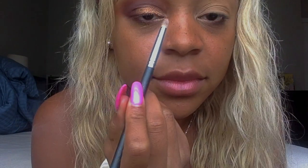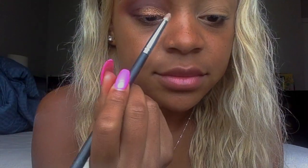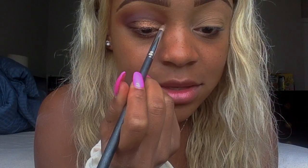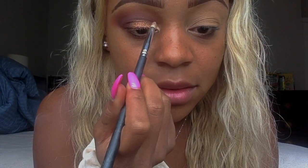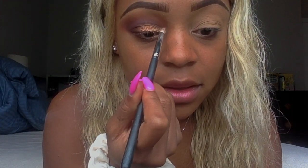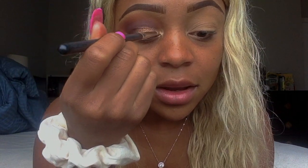I'm going to go in with a Morphe M431 brush. It's kind of like a point pencil brush. Just add this to the, oh my god, yes. Oh my god, yes, this is exactly what I wanted it to do. You can kind of drag that. It's just gonna open up the inner corner, and I'm gonna blend it with that first shade, just like that.